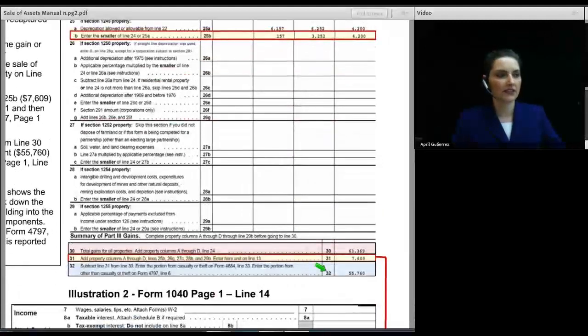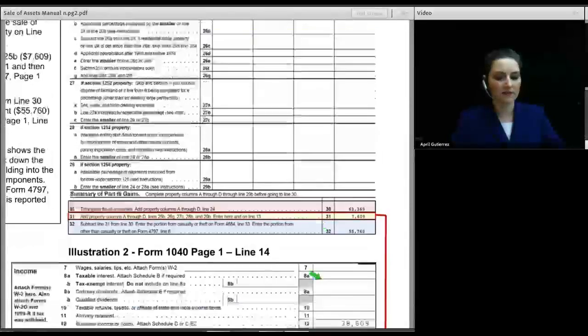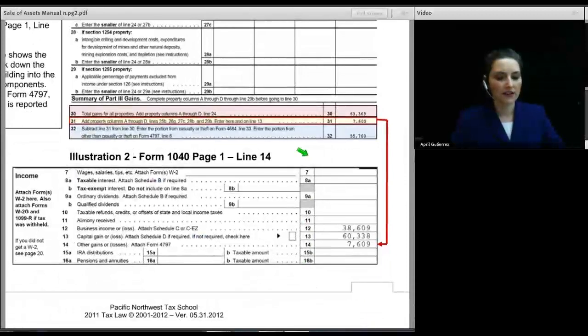It's now $7,609. And looking at where that's going to go on the Form 1040, we're going to end up with a number on line 14 that's substantially higher. And we're ending up with a number on line 13 that is clearly lower.